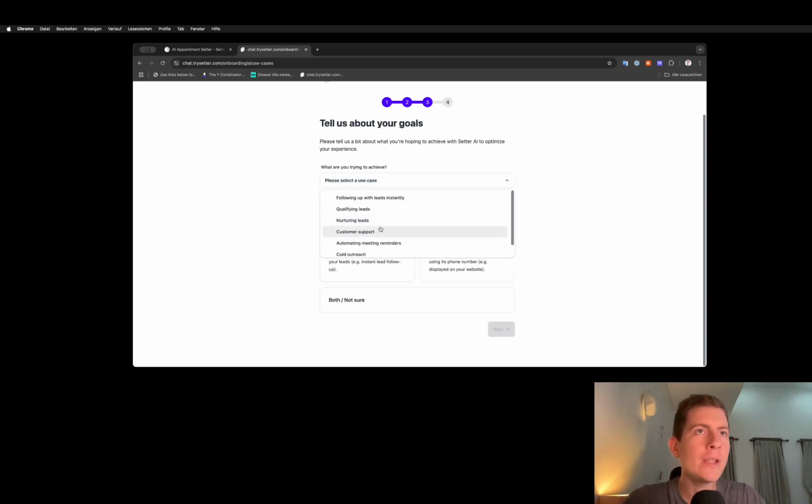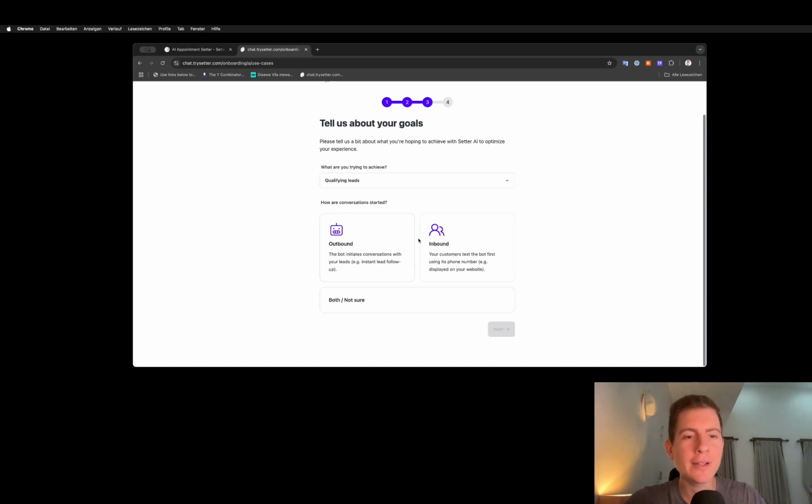Let's say we want to qualify the tons of leads that we're collecting through ads or whatever. How does our conversation start? Well, in our case, we want to have an outbound bot that initiates the conversations based on a lead ad on Facebook, for instance. On the other hand, they could also choose the inbound option, which would mean that the users are reaching out themselves to that WhatsApp number because they have some inquiry that they want to solve with your business.